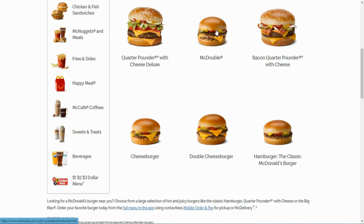Well, the McDouble has no cheese slice on the top and the double cheeseburger has a cheese slice on the top. So essentially this one has 1 cheese slice, this one has 2 cheese slices. Don't know why they still keep them on the menu, but nonetheless. Besides that, you have a hamburger, cheeseburger, and a bacon quarter pounder with cheese.